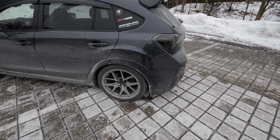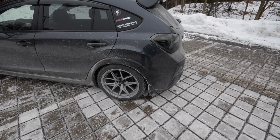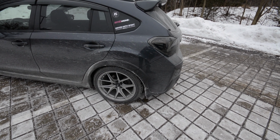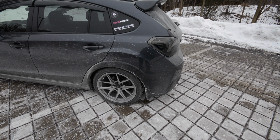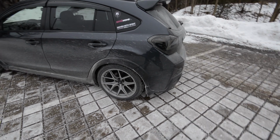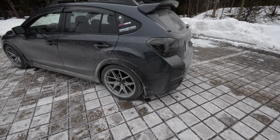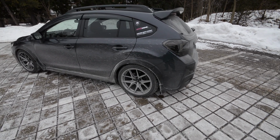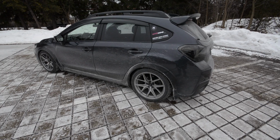I've got their lateral link kit, adjustable end links, and a 20 mil sway bar, and obviously all polyurethane bushings and stuff. But yeah, it adds a really nice rigidity and stiffness to the chassis.